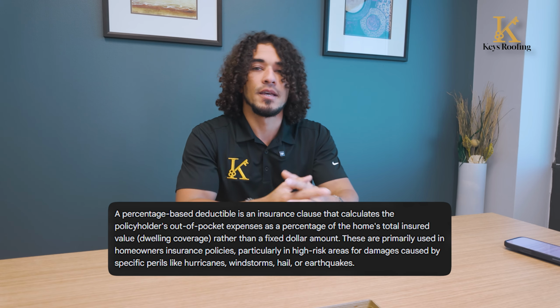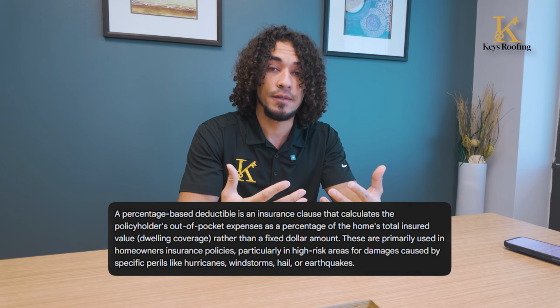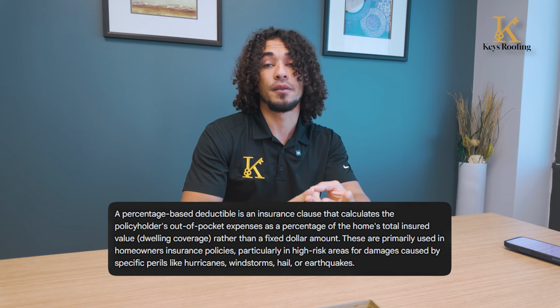In the event you have something like a percentage-based policy, it could be 1%, 2%, or 3% even, based off the home value that you have. So if you have a $1 million home and you have a 2% policy, then you'd be looking at $20,000 for a deductible. Big difference, and unfortunately a lot of people figure out what deductible they have when I'm sitting across the table from them. The other thing you need to know about deductibles is that it is insurance fraud for your contractor to offer or to actually pay that deductible for you.